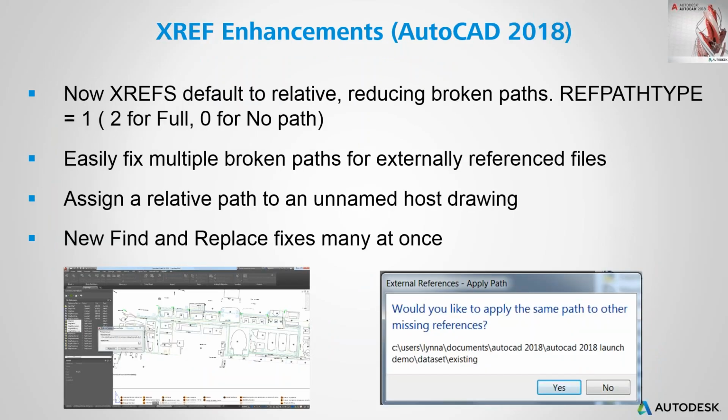All right, XREF enhancements. Okay, I want to show you this because AutoCAD 2018 has so many new features in XREFs, and if no one shows them to you, you're not going to know they're there, you're not going to understand them. And let's face it, we all have a love-hate relationship with XREFs, right? We love them when they work right because they save us a lot of time. And boy, we hate them when they go badly. We don't like broken paths. That's a bad thing. And that can make our life miserable, and that can take a lot of time.